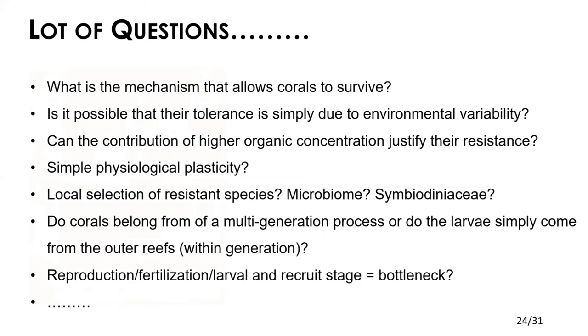So a lot of questions come from this measurement. These are just some. What is the mechanism that allows corals to survive? Is it possible that their tolerance is simply due to environmental variability, or can the contribution of higher organic concentration justify their resistance? What is the physiological plasticity? Is there a local selection, so a change in gene expression? What about the microbiome, Symbiodinium? A lot of questions for this special site.